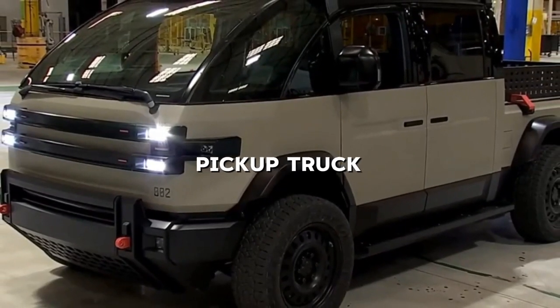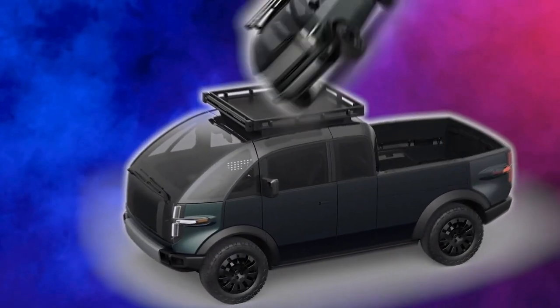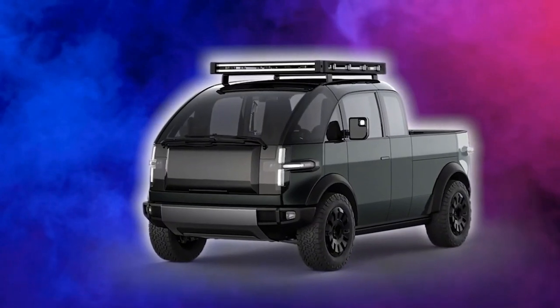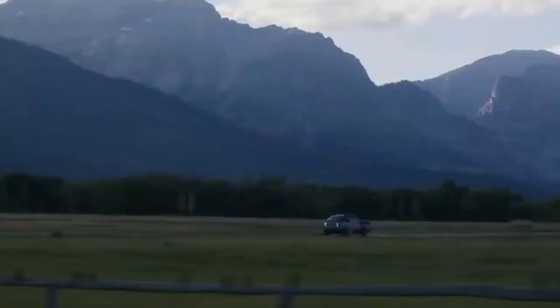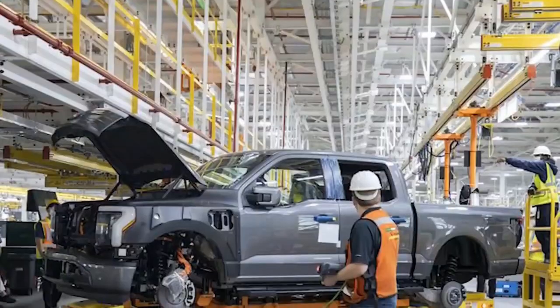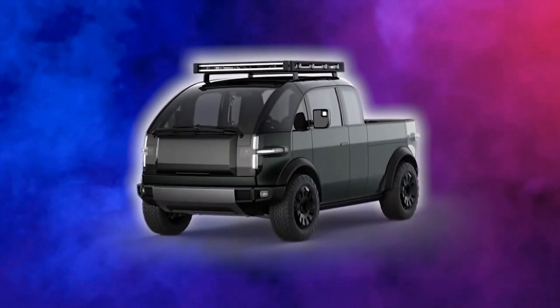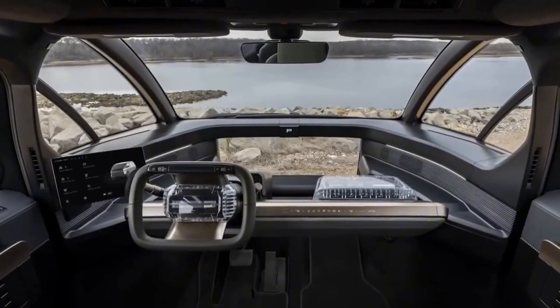This electric pickup truck is revolutionizing the definition of a vehicle. It's not your typical pickup. The Canoo pickup truck is a breath of fresh air in an automotive environment dominated by Ford and Tesla. It's establishing a new benchmark rather than merely competing with other EVs. With the Cybertruck, Silverado EV, and F-150 Lightning, industry heavyweights Tesla, Chevrolet, and Ford are all competitive. But Canoo's offering stands out for its special blend of use, design, and price.